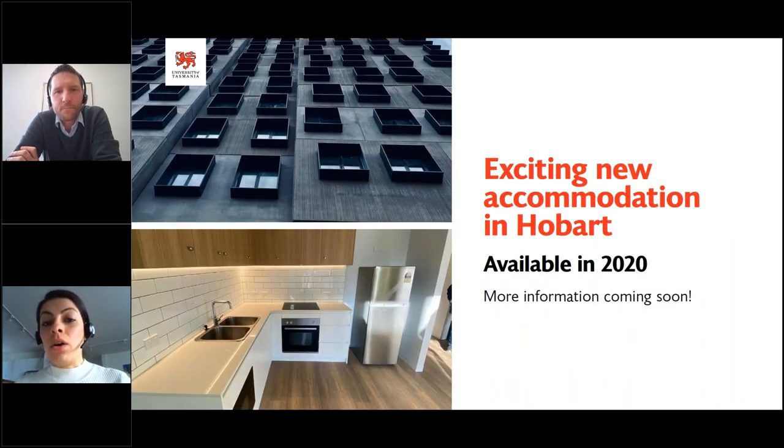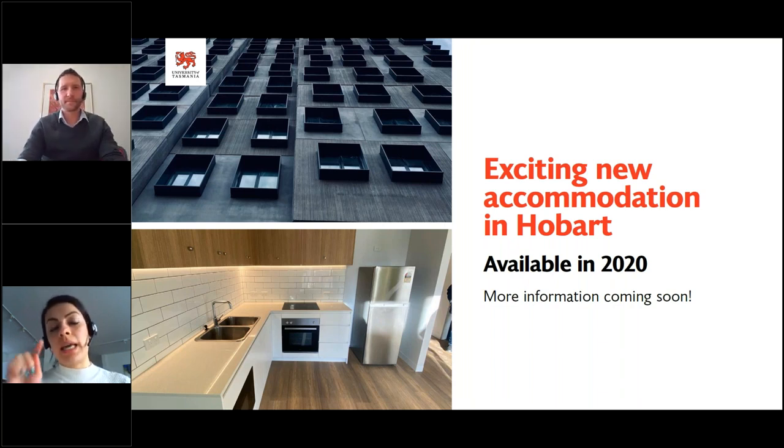We do have a lot more accommodation options that will be available in Hobart. It's under construction at the moment, but we are going to have more information soon about it. So definitely have a look at our website. If you just type in accommodation UTAS, it'll come up with our website. And that's where you'll be able to submit an application and start your process online. It's super easy to submit an application. You just click apply now, pick the one that you want.